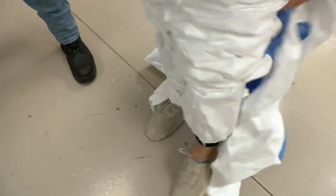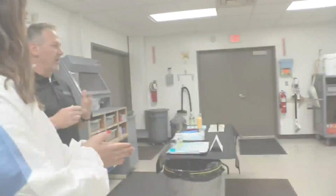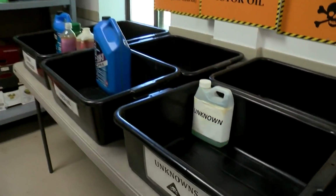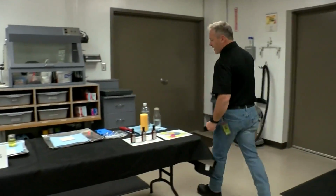Once here, the products are taken inside to be sorted and sometimes tested. But every once in a while, we will get an unknown. Somebody's taking it out of their garage and doesn't know what it is. That's what we're going to do over here. We're going to pH test.